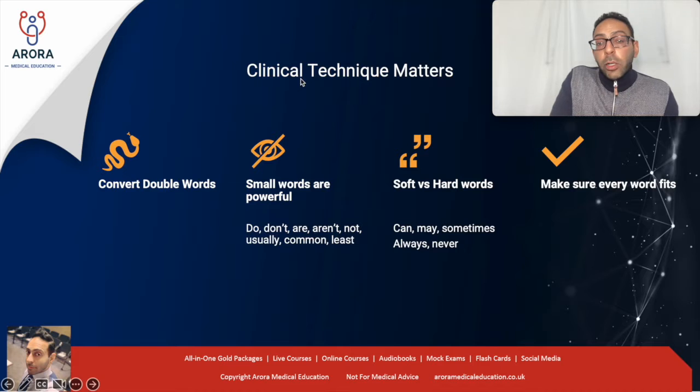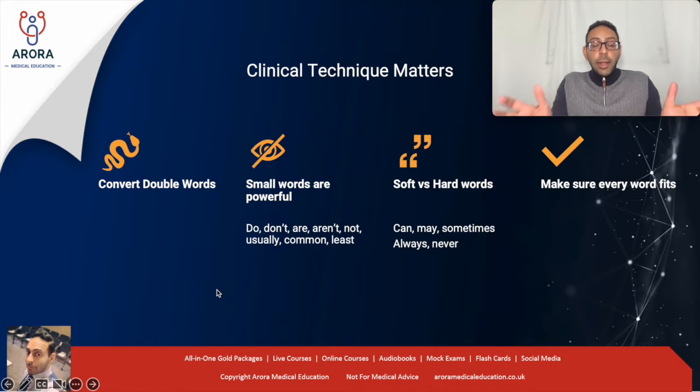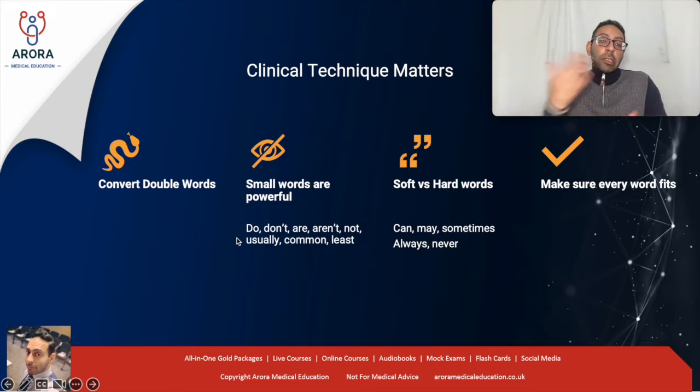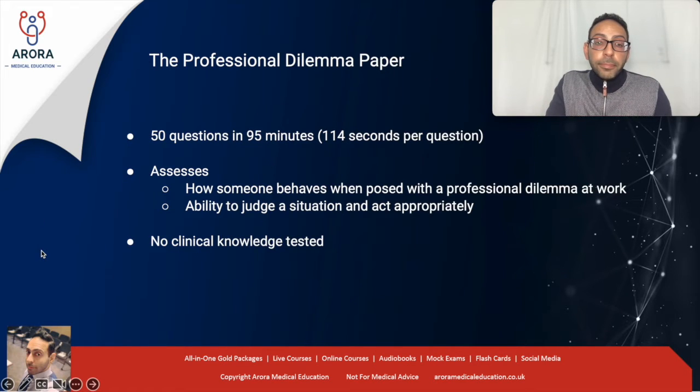So that's a quick overview of some of the technique things that are very important when it comes to MSRA clinical. And when you do your mocks, for example, and certainly in the mocks that we do, we focus a lot on things like this so that it becomes second nature as you go through more and more questions.